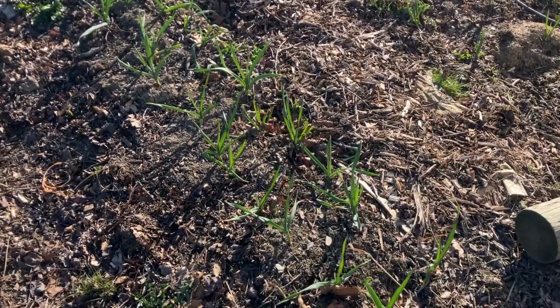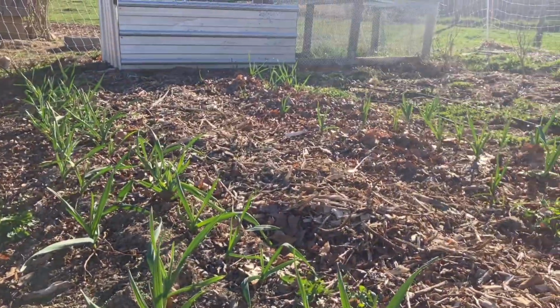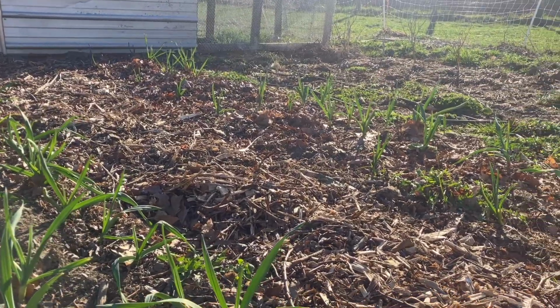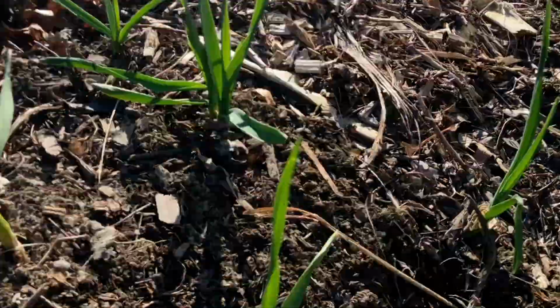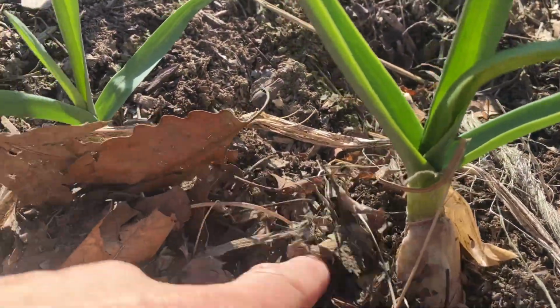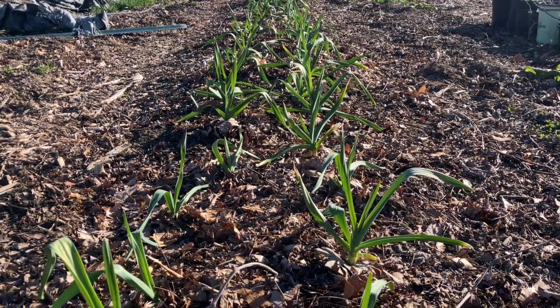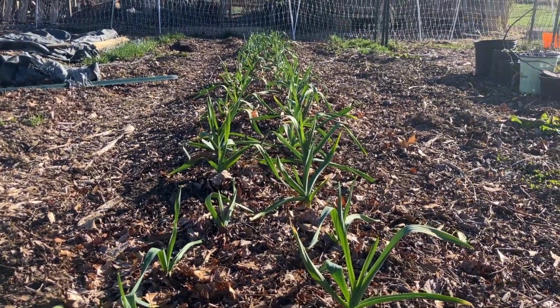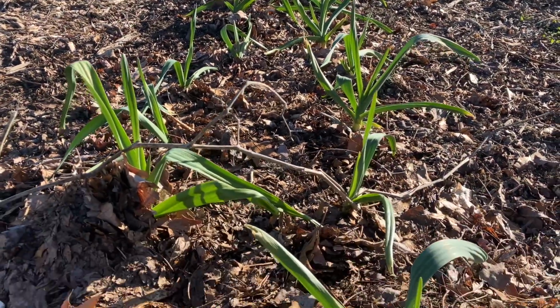Our garlic is just doing incredibly well. We've had several cold, even snowy days, not late because we're still in our frost zone. I need to put some more mulch on these guys. But they have still done just really well. I've got one more row all the way down. Guys, I'm really, really pleased with the germination on these.